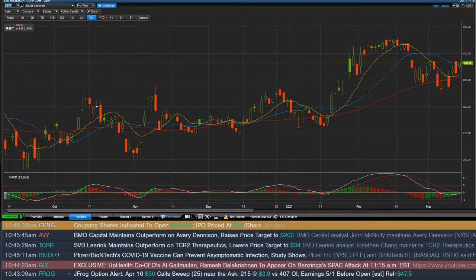March 19th, vertical spread on Delta. Carnival Cruise Line, July 16th, 30 strike call. FedEx, that vertical spread there is going to be big gains. And then our Visa, June 18th, 220 call. We are looking good here, team.